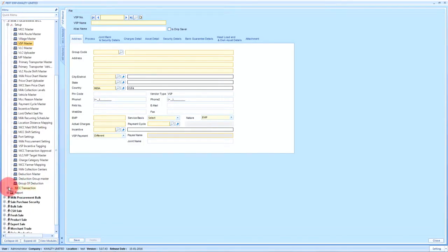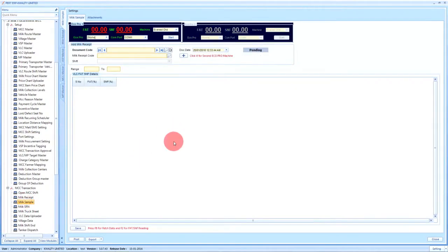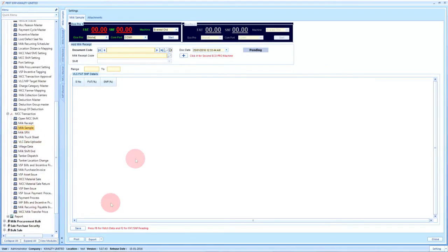Milk receipt from milk procurement MCC transaction. After milk weighment on the integrated electronic weighing scale, EWS, the samples are tested with integrated milk analyzers. Milk sample from milk procurement MCC transaction. The fat and SNF are automatically captured with integrated analyzers, and a chemist can test almost 100 samples in an hour. Integration with all available hardware equipment like milk analyzers, electronic weighing scales, flow meters and Milkoscan is available within the system. The system has built-in quality parameters across milk collection, processing, production and distribution.